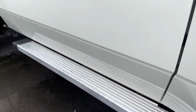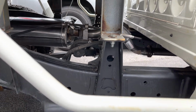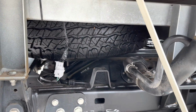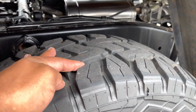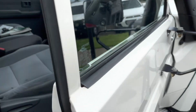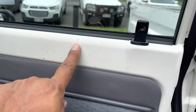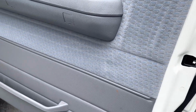Just down on the side steps there. Underneath the chassis on this side. Perfect. So looking at that back tyre. Right, Jai, just making my way into the driver's side door. Like I said, there is a couple of little marks on the driver's side door where you normally would have your key in your hand or a bracelet on your arm.